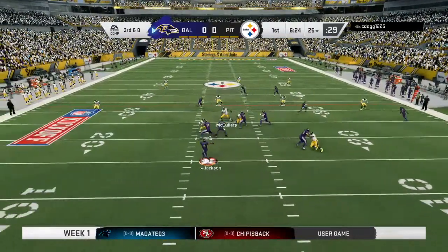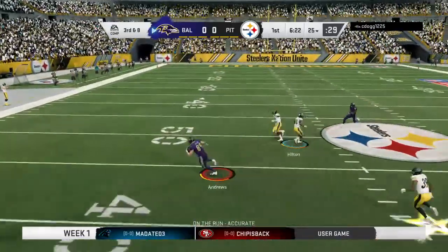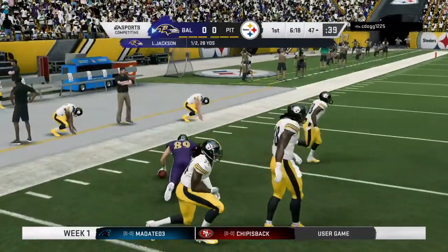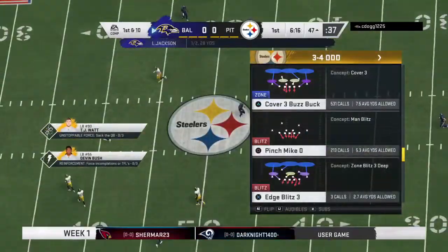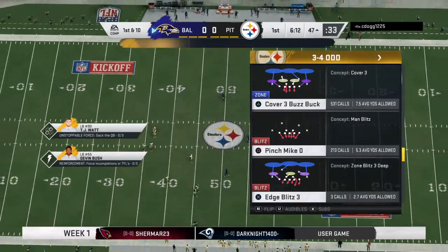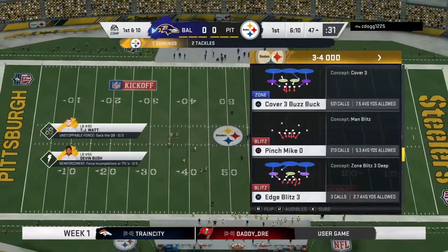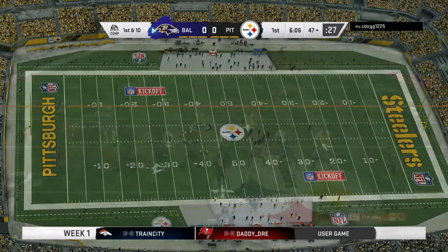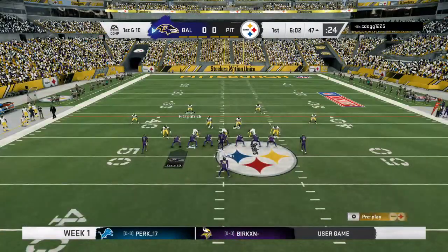Jackson from the shotgun. That's caught by the former Sooner, Mark Andrews. And he'll be taken down, but not before they work it across midfield. A big gain of 28 as the drive continues. Operating out of Steeler territory now.